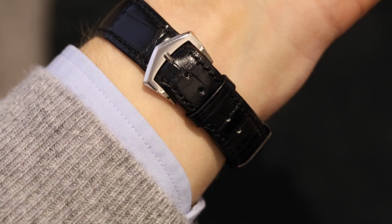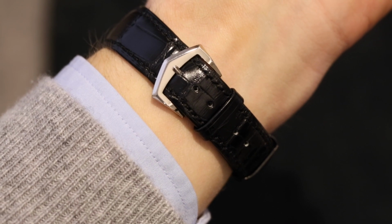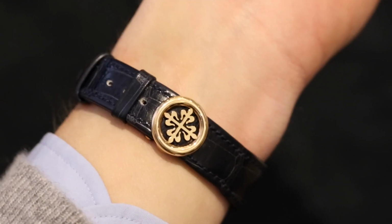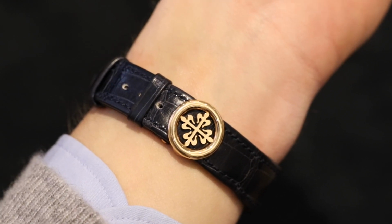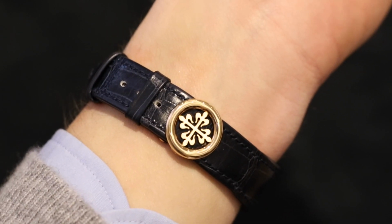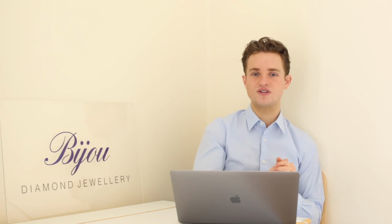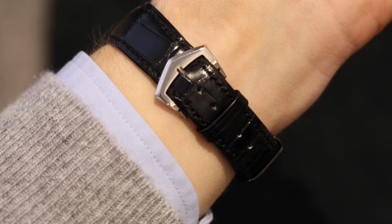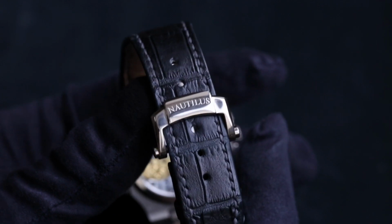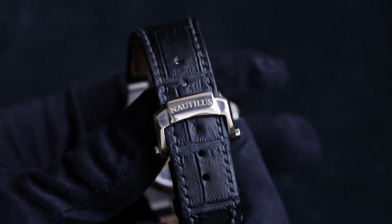Lots of our clients actually prefer, most of all Patek's clasps, the Calatrava cross clasp, because that's kind of iconic Patek Philippe. It is very, very beautiful looking, but I find that it protrudes a little bit more than the tang buckle. For me, I just think the tang buckle is super simple, super elegant, and it's my favorite clasp. But yeah, great clasp, but not my favorite, but still a very good addition to this watch.